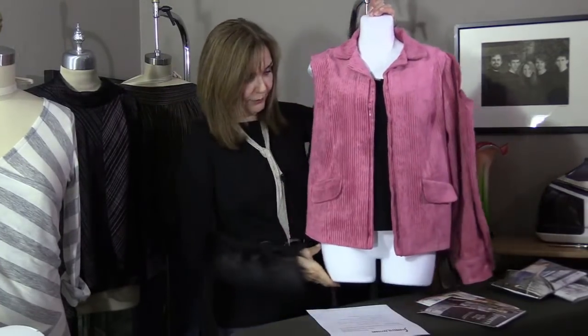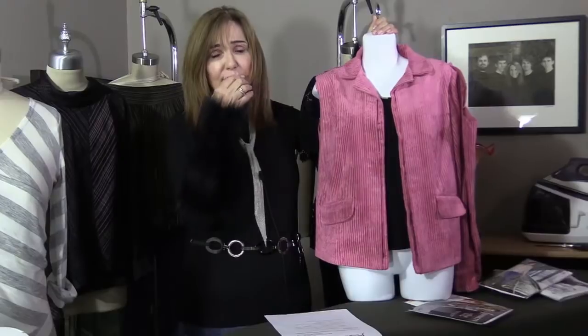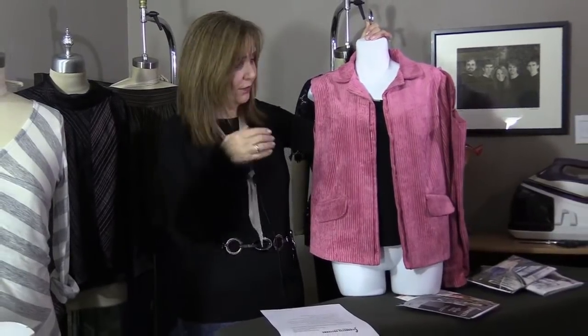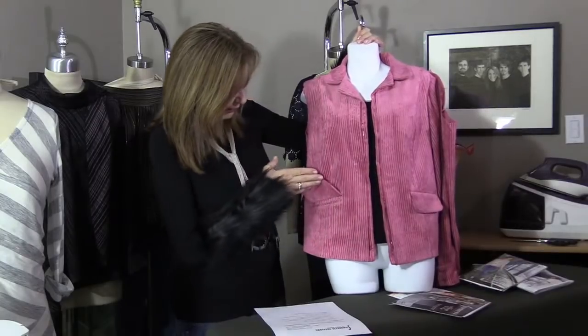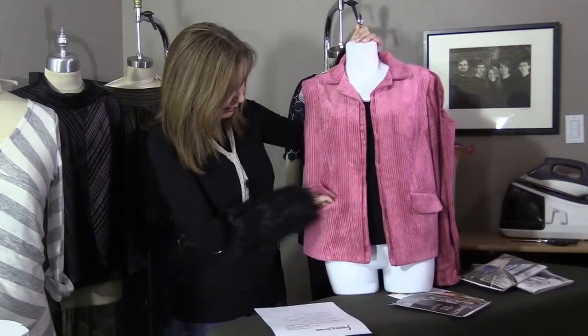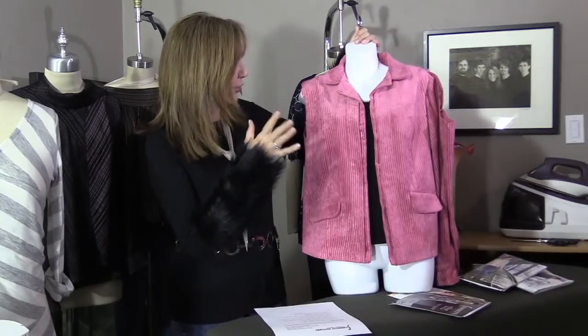And I did this little pink corduroy mainly because pink is such a hot color for spring, summer. It's continuing into summer. In fact, we even see it in the fall, a real deepened pink. It's very pretty. And this has a little welt. Great little pocket. I love this corduroy. I think this is a great fabric pattern combination.